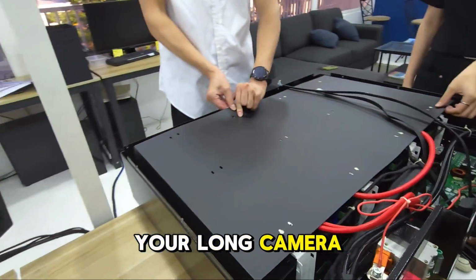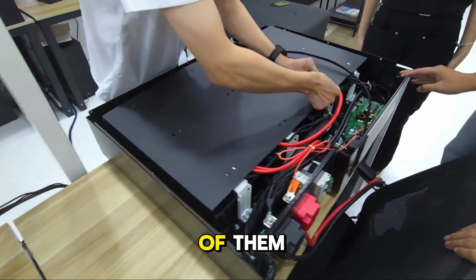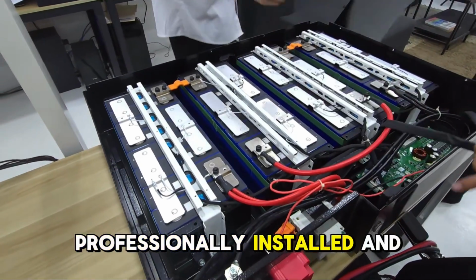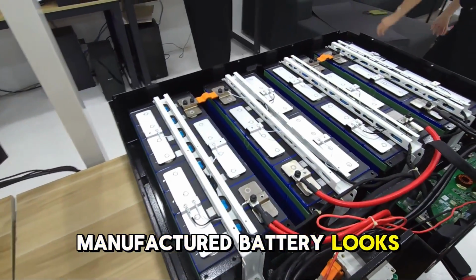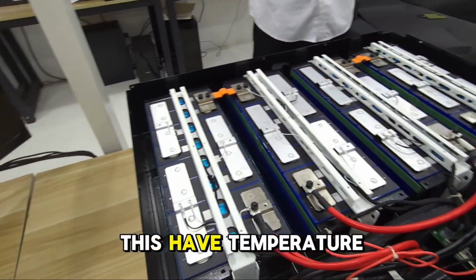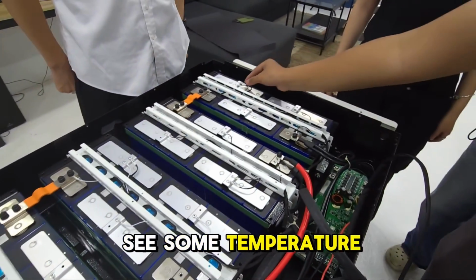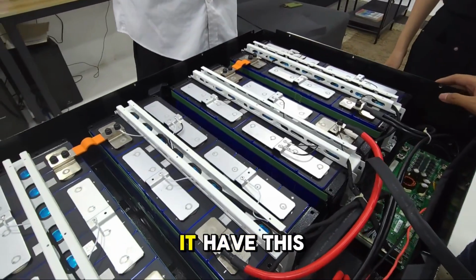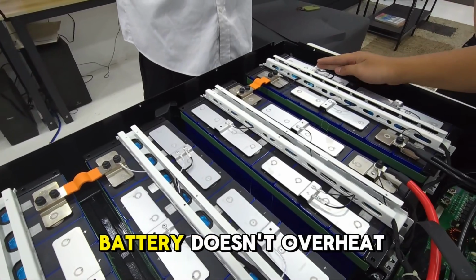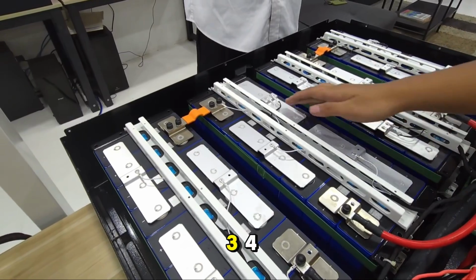For those people out there, I know there's a lot of difference in how a professionally installed, manufactured battery looks compared to others. How many temperature probes does this have? Temperature sensor. I see some temperature sensors here. This has temperature sensors to make sure that the battery doesn't overheat. So I see 1, 2, 3, 4.